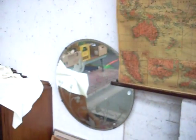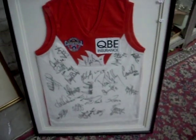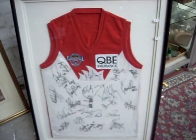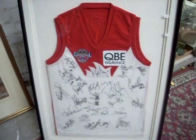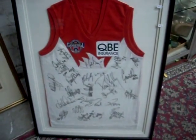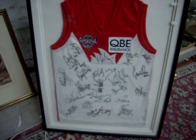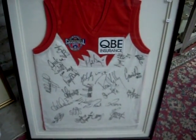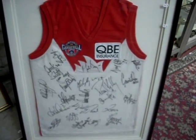Nice old frosted retro sort of 50s mirror. It's pretty cool, signed framed Sydney Swans footy jumper, I think it's from '96. You got Tony Lockett, Derek Kickett, Paul Kelly, Paul Roos, Shannon Grant. Who else is on there? Some bloody good footballers. Good thing.